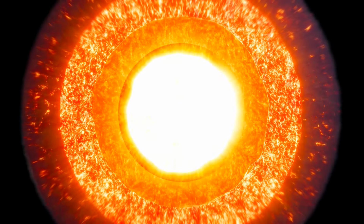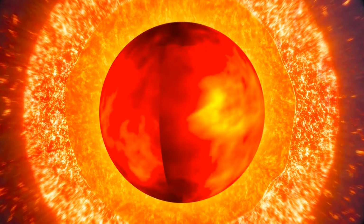This mysterious place is unlike anything else on our planet. And get this, it's spinning on its own axis. The inner core is like a fire tornado that's constantly swirling, generating heat and energy from the inside out.